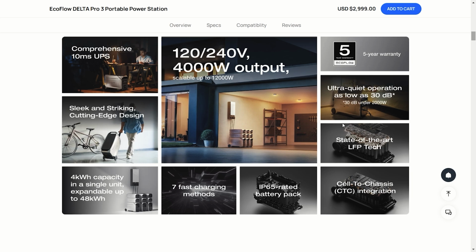Not only are these safe batteries, but they got some amazing technology built right in, helping these batteries not only be safe for you, but also last a very long time. Cell to chassis integration. Now this cell to chassis integration helps to dissipate heat, I would imagine. I'm seeing this on a lot of the newer portable power stations from EcoFlow. They're taking the time to put in really heavy duty construction and design, which gives you a lot of peace of mind that this is gonna last a long time for you.